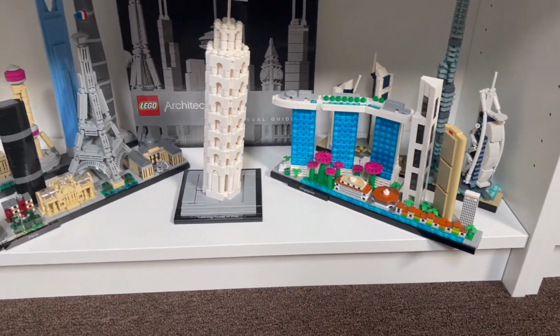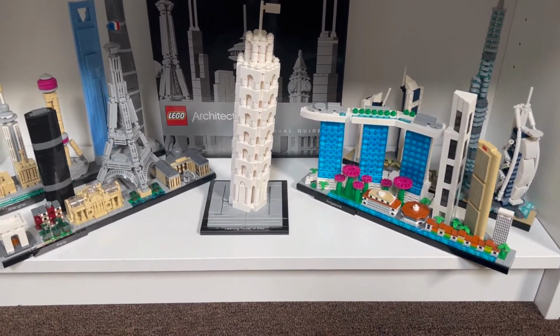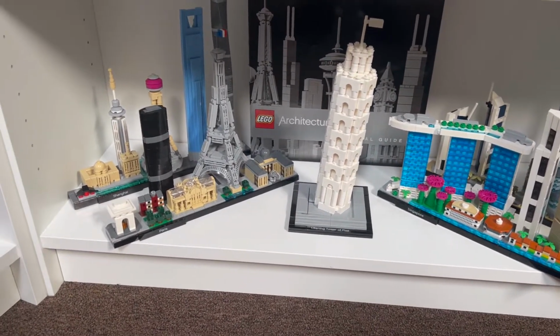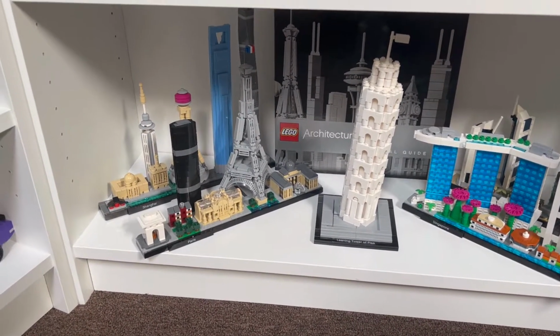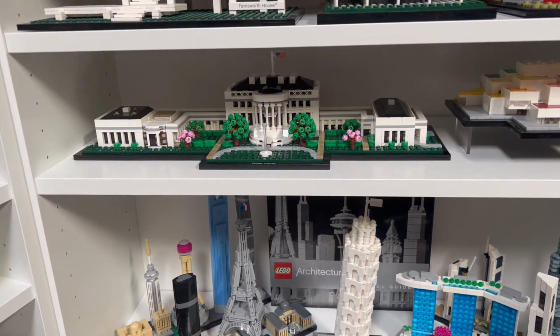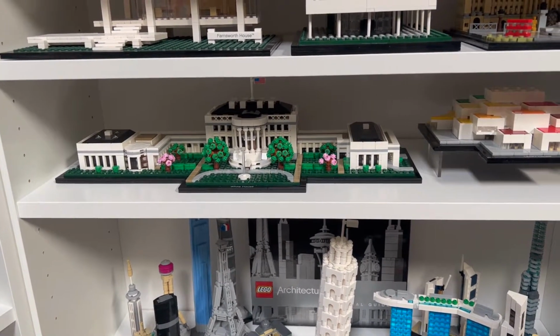Got the Leaning Tower of Pisa, which was a retired set. That was a used set, so I paid less than retail. You've got Paris and Shanghai, which I also bought new from the Lego website. We've got the 2020 White House here, and we've seen the 2016 in a past video, but I'll go ahead and show that to you in a few minutes.